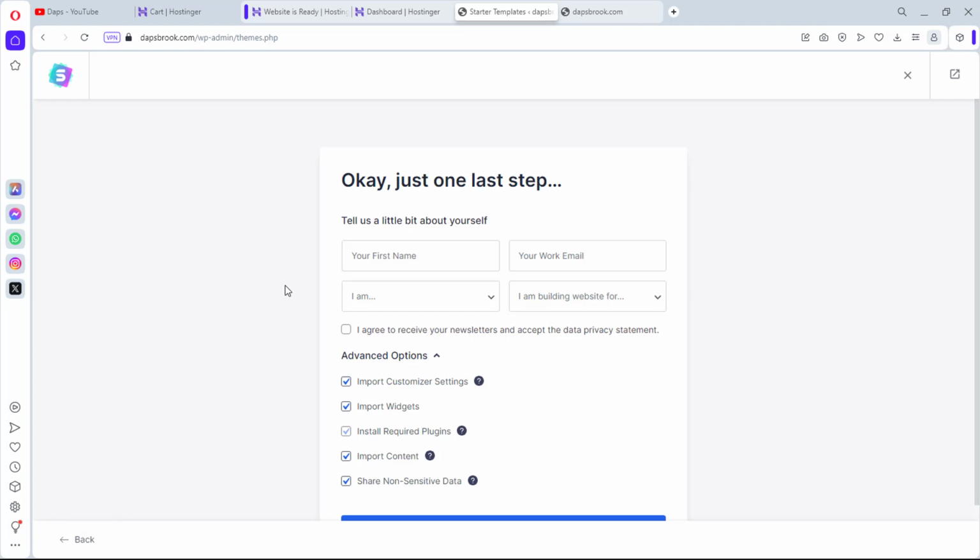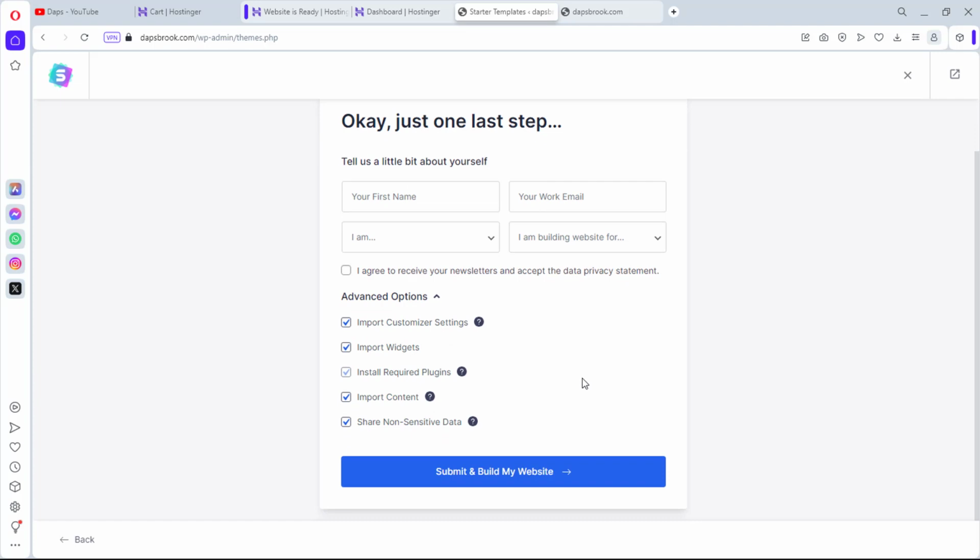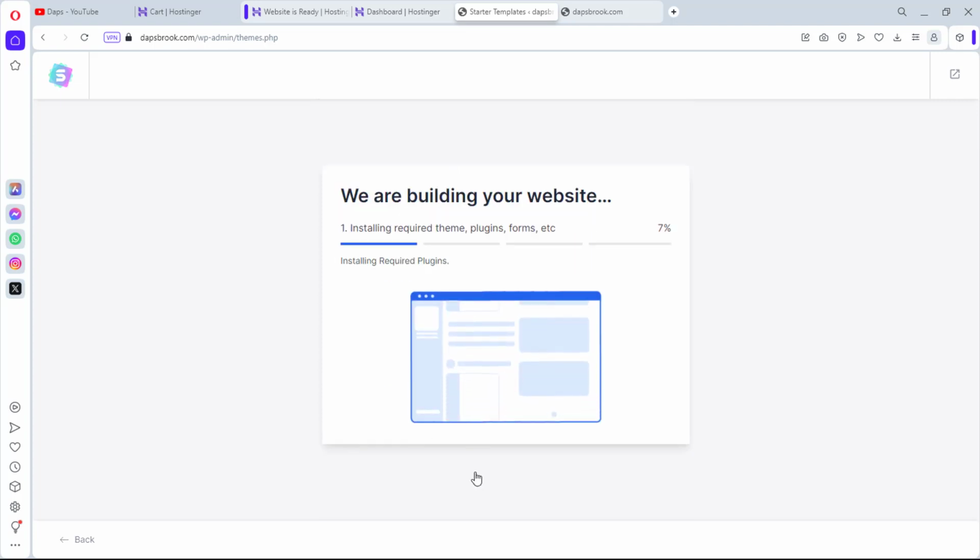And the next thing here is for you to tell Astra related details about you. That's quite optional. You may want to also agree to receiving newsletters from them. That's also very optional, but what's important for us to do here is to make sure that everything here is ticked for us to be able to import our demo content successfully on our website. So what we want to do is to hit the submit and build my website button here.